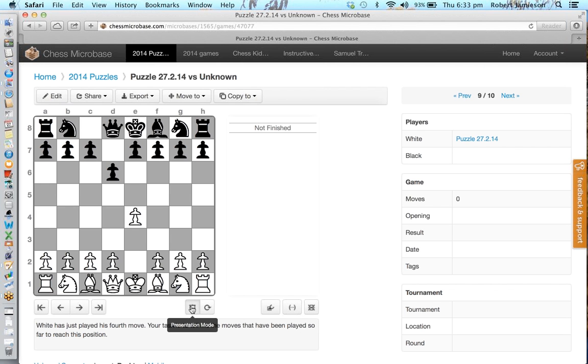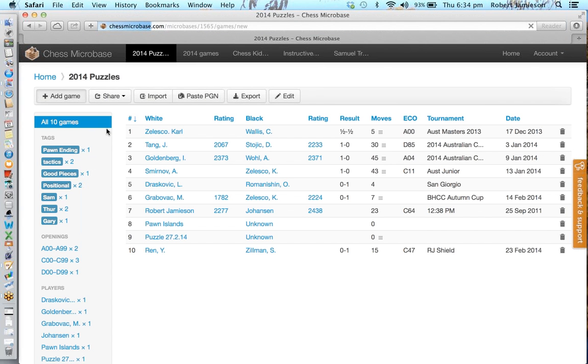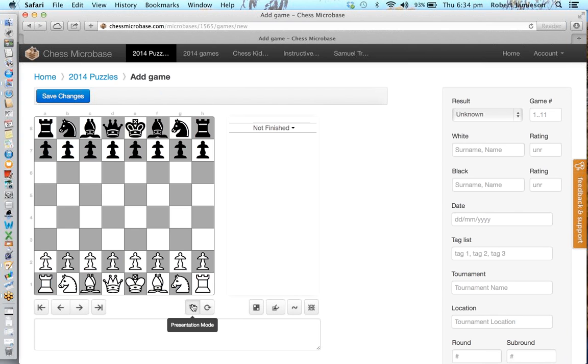So white has to play 4 moves and end up in this position, and black has to play 3. All right, let's go back to the start. What do you think might be a first move for white, Callum? What would be a good suggestion? E3. Oh, hang on, we need a bishop, don't we? How can I put a bishop on here? I'll tell you what. Let's go back and start a new game so I can get a bishop there. Add game. There we go. All right. Put it in presentation mode.